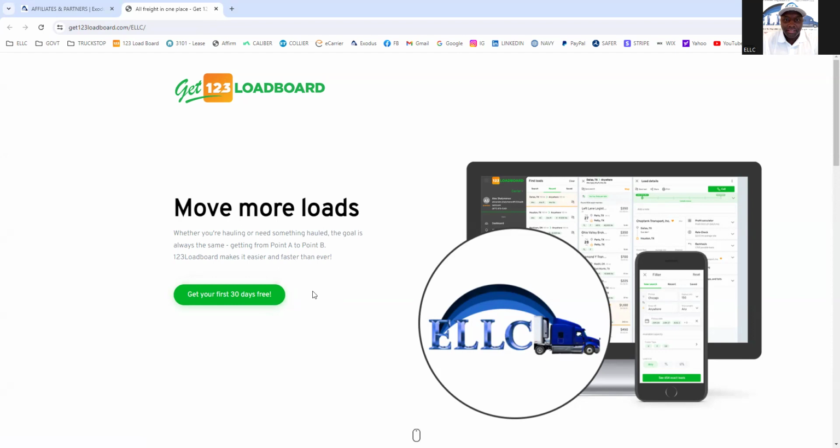Now, those are pretty inexpensive subscriptions to get you started. It keeps your overhead low, so that you can enter that.